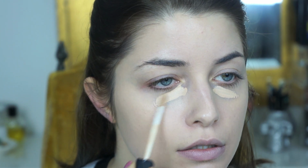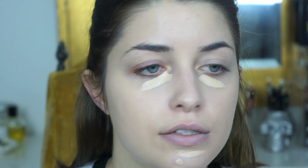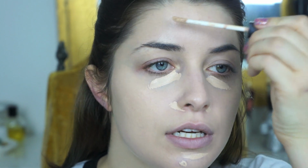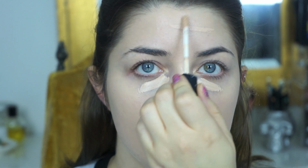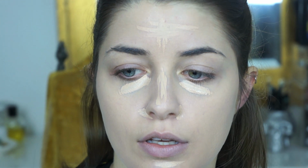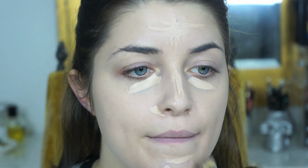Okay, going in with my Nars Creamy Radiant Concealer, I'm going to go under my eyes. I'm going to cover up this blemish here. Conceal around my nose, and I'm going to highlight a little bit with this, going down the nose and along the forehead as well. And I'm going to buff that in using a Sephora Professional Airbrush Concealer Brush.